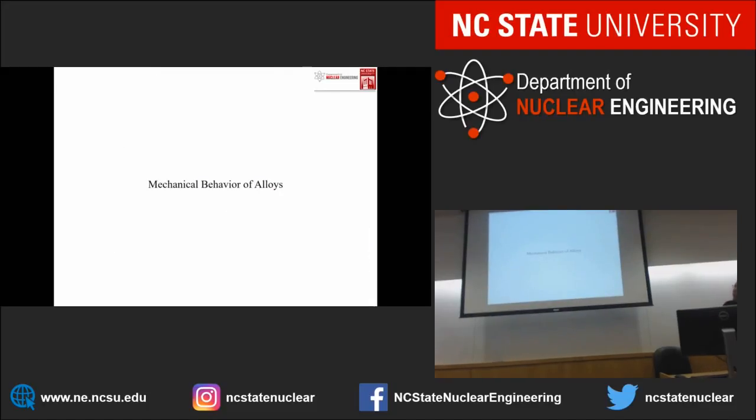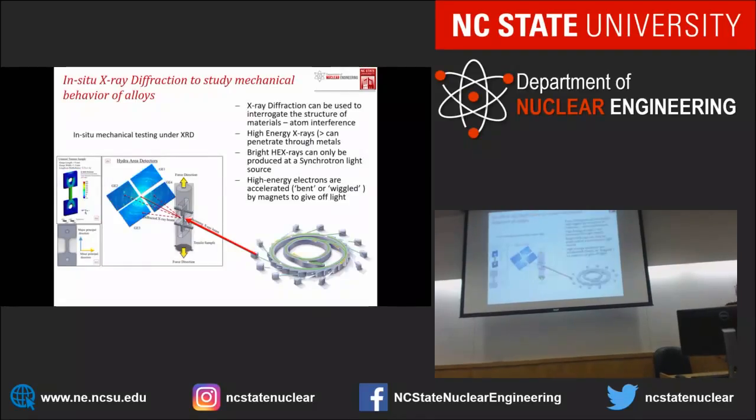And the second area we study in our group is the mechanical behavior of alloys. We perform in situ X-ray diffraction experiments at the Advanced Photon Source at Argonne National Lab. This facility provides a high brilliance X-ray beam, which can be used to investigate the influence of stress on the microstructure of the material.